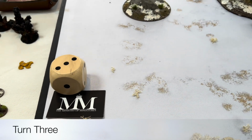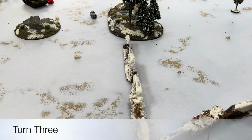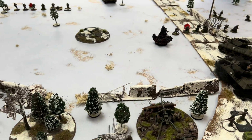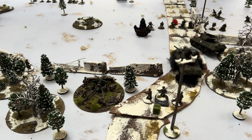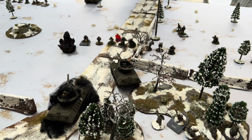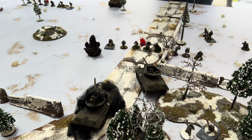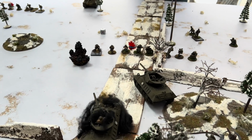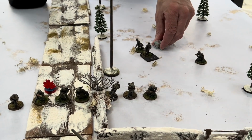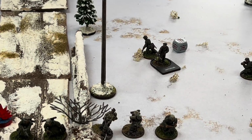Okay, turn 3. The Germans are taking a little bit of a pounding, which we knew they would. But the all-important first die, who is going to get it? Will it be the Americans? It's going to be Grey Wolf Snap 2. I think it's gold. There we go. Grey Wolf Snap 2 it is. I'm hoping these are all in range.